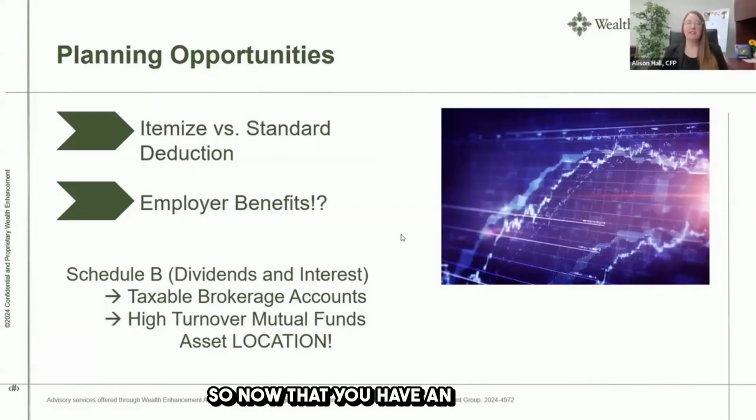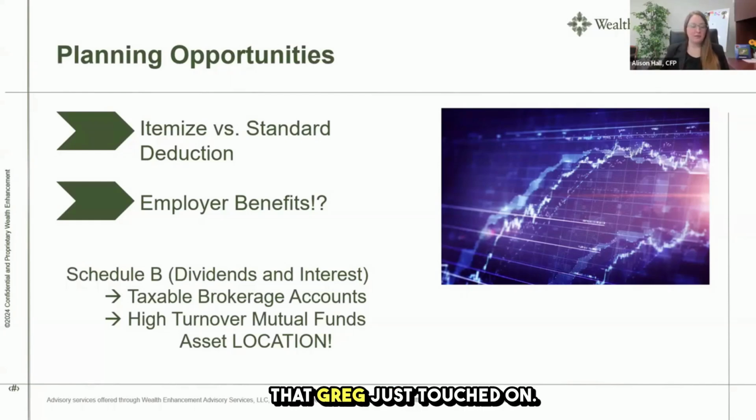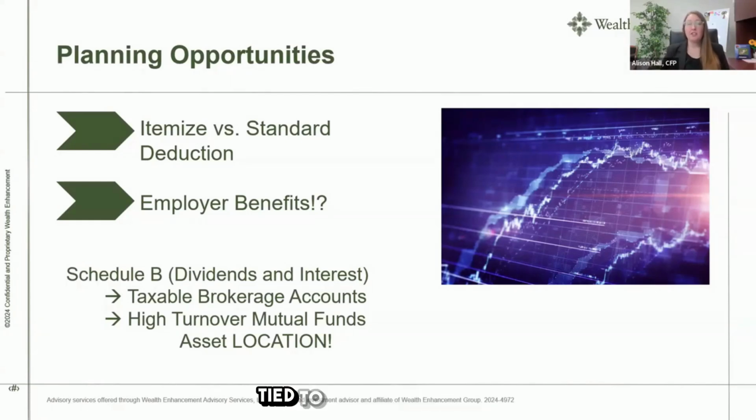So now that you have an understanding of the figures on your return, we're going to jump into some of the things that Greg just touched on. One of the first strategies is tied to charitable deductions, and it's called bunching.